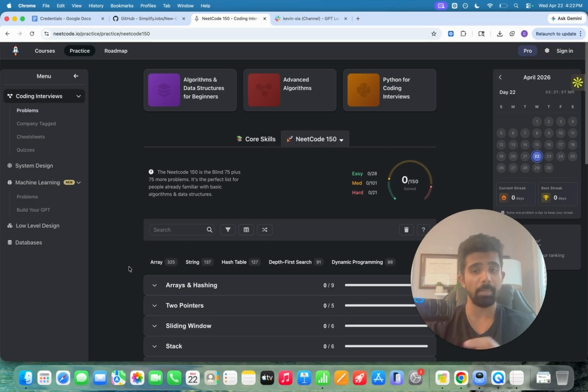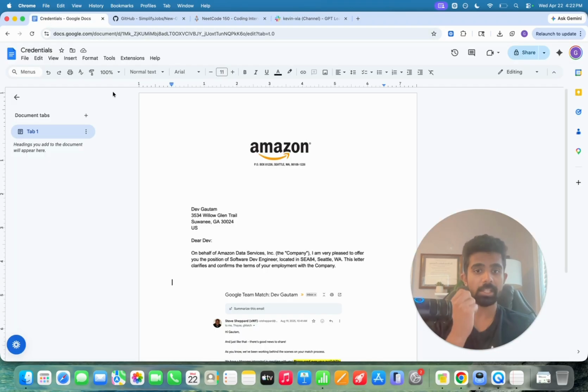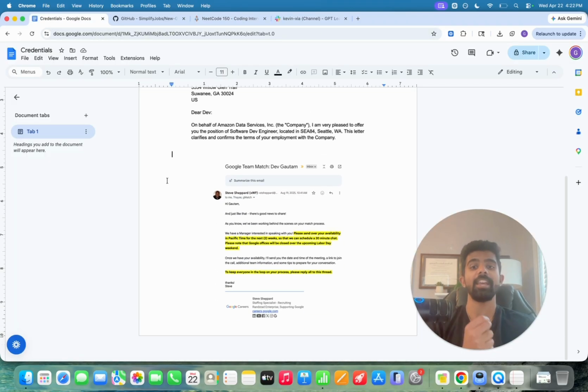I do not recommend just blindly going through the NeetCode 150 pattern by pattern. That's not actually a good strategy. And you're also going to understand how to effectively use NeetCode to ace software engineering interviews. And this is the exact same strategy, again, that got me offers from Amazon and Google, so I know that it works.